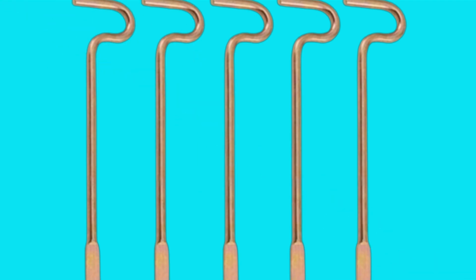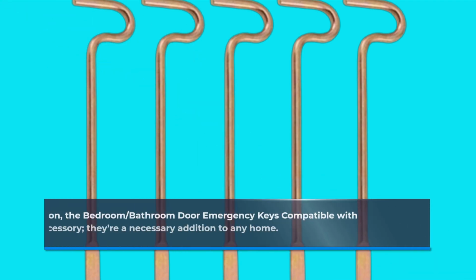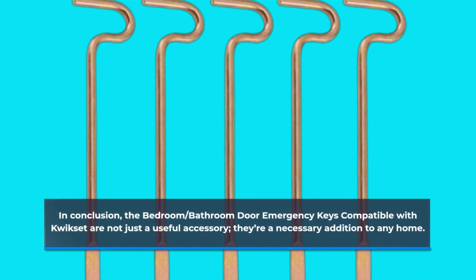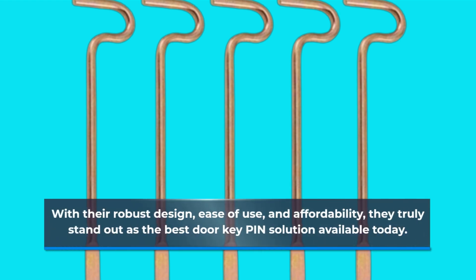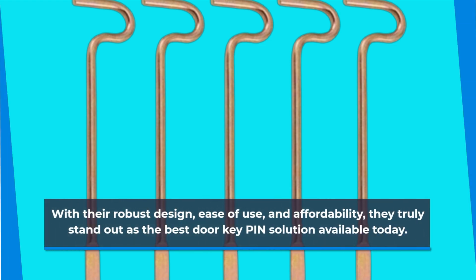In conclusion, the bedroom/bathroom door emergency keys compatible with Kwikset are not just a useful accessory, they're a necessary addition to any home. With their robust design, ease of use, and affordability, they truly stand out as the best door key pin solution available today.